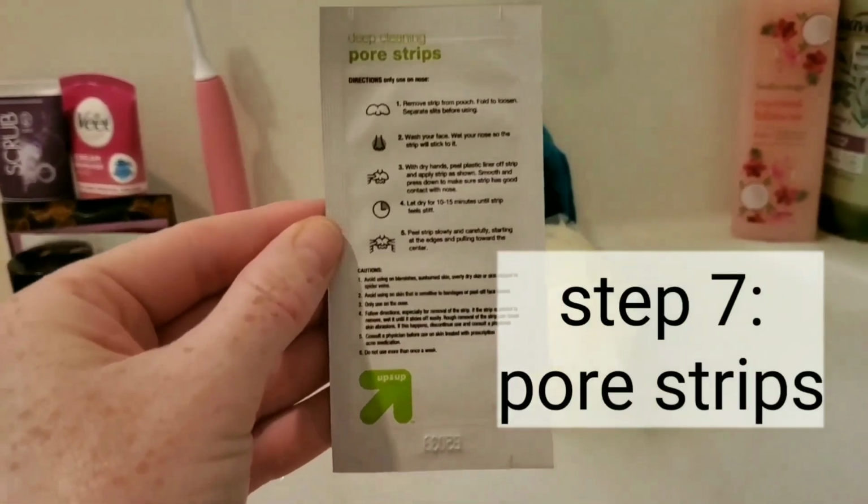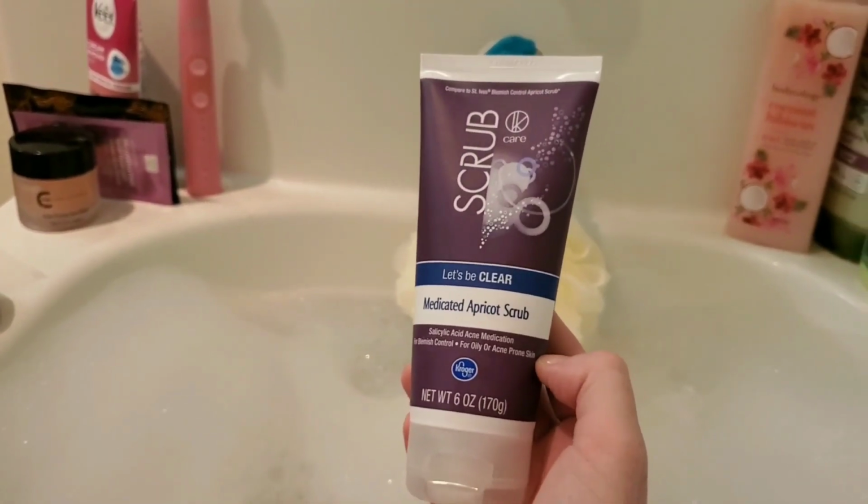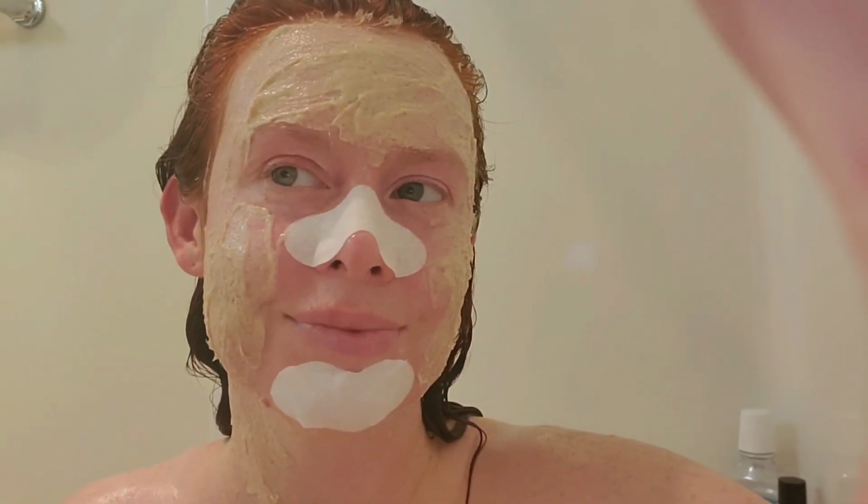And then I decided to put some pore strips on. And then I put my St. Ives dupe face mask on around that. Now, most people use this as a scrub. I use it as a mask.